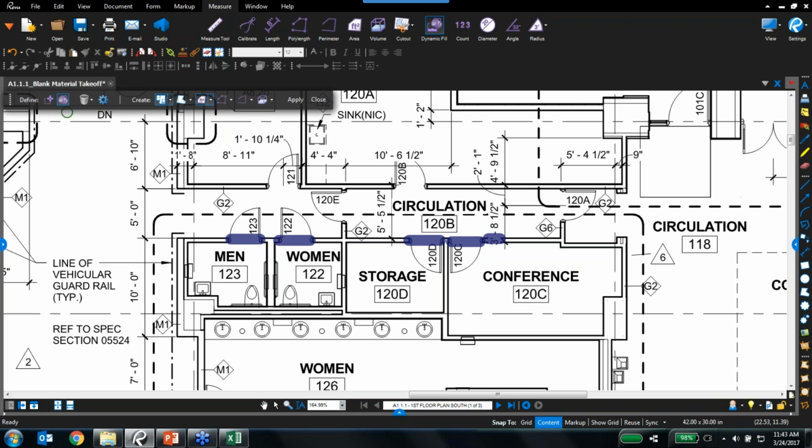Next, I'm going to take my paint can, and this is how easy it is now to perform measurements with dynamic fill. It's just a little painting. As one of my colleagues likes to say, it's like using a coloring book, and if you don't go over the lines, I was never very good at coloring, so I apologize, guys. But as long as you don't go over the lines, you are good to go there.